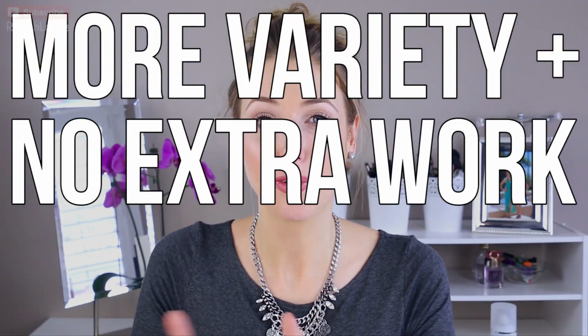So it would be really great if I could take that one technique that I learned and apply it to a whole bunch of hairstyles, right? So much more variety and no extra work equals win. So with all that in mind, here's the easiest no braid technique that I've learned. And this technique is called the rope braid.